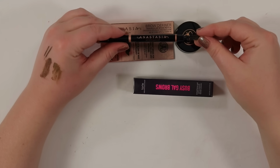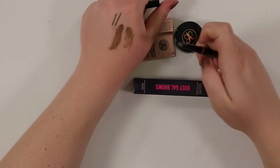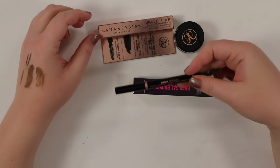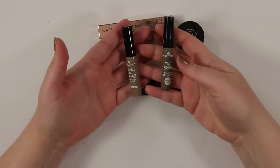I have this Anastasia one. This is the brow definer, so it's that chunkier kind of thing. And this is the shade Taupe. I do like that as well, so I'm gonna keep that. Mostly I just wanna use that one up. I wouldn't repurchase.